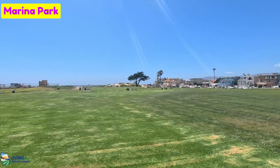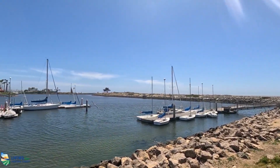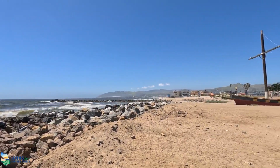Oh, and I should probably mention Marina Park here, which is one of the top parks in Ventura. You can walk down to a boat dock here, get on your paddleboard and paddle out into the harbor. The beaches are just on the other side of the park, and there's free parking here on weekdays. What a wonderful mix of living you really have here.